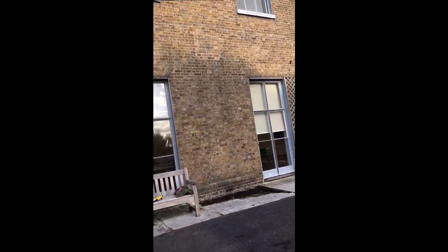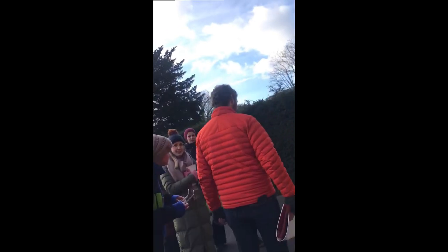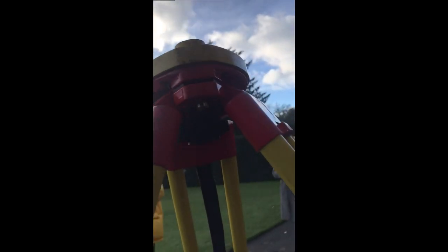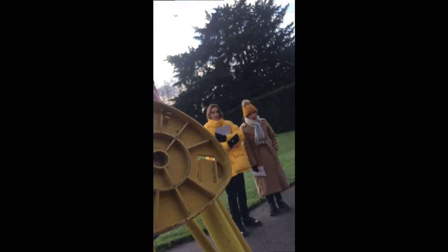Okay, right. So I've got a nail in there and a nail in there, and I'm going to set this up in the middle. And it could be anything. You could be doing it against a couple of manholes or a curbstone or anything. And what you're trying to do is find out how good the level is.